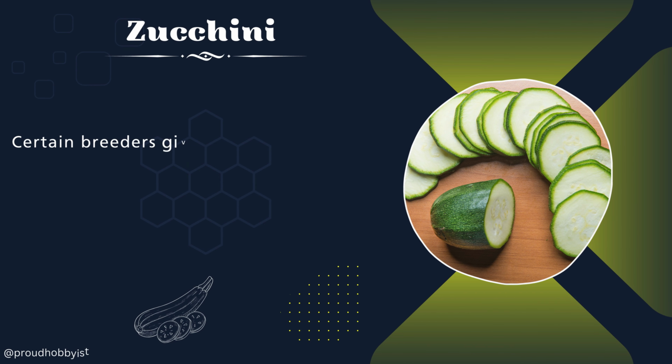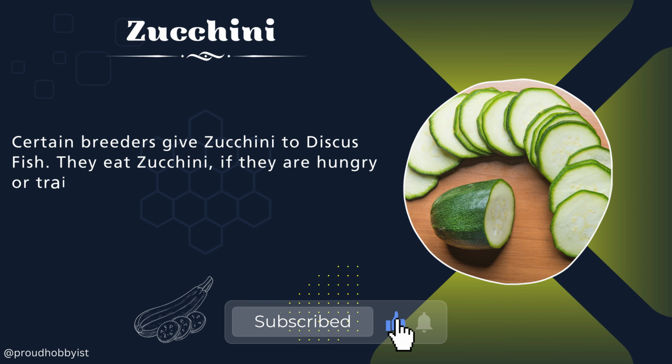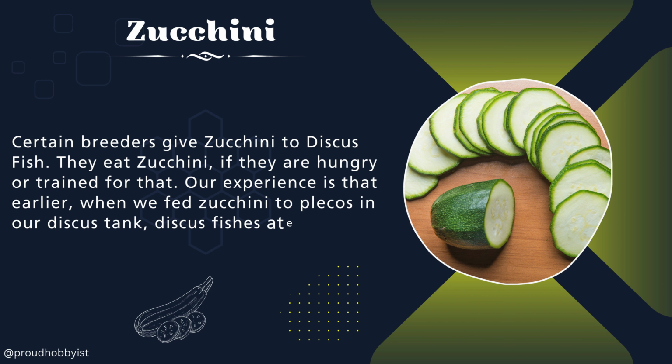Certain breeders give zucchini to discus fish. They eat zucchini if they are hungry or trained for that. Our experience is that earlier, when we fed zucchini to plecos in our discus tank, discus fishes ate them prior to plecos.